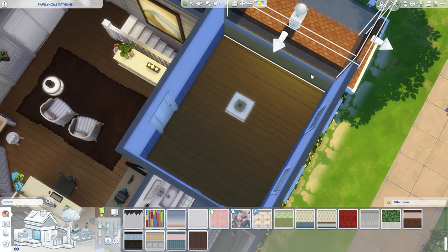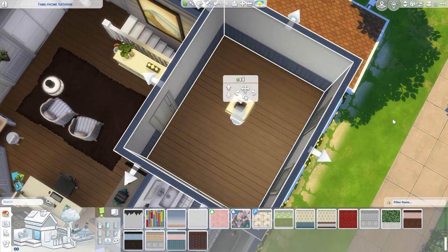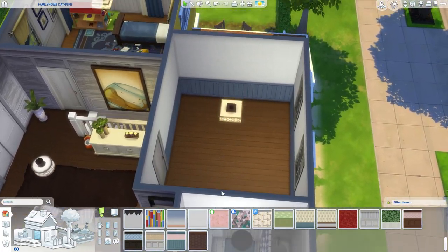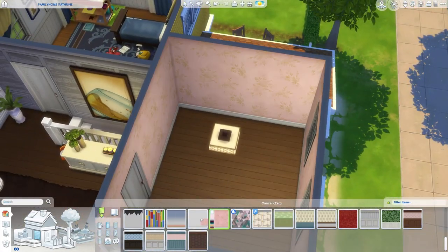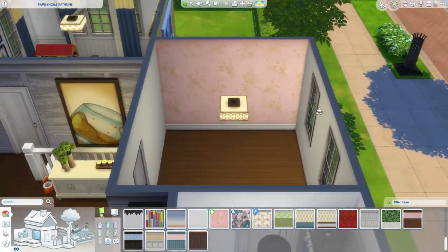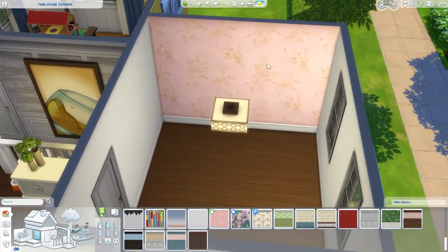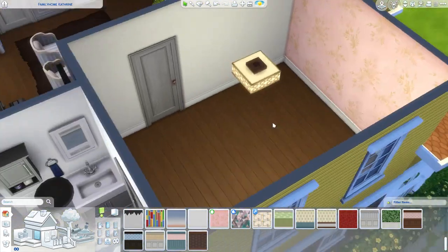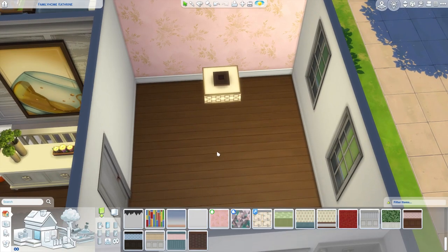New wall? Full wall? Hello? Okay, that was very strange. I thought, okay. Well, hey, that's okay. Sometimes what I do is I do an accent wall or two and then do a neutral on the other side.